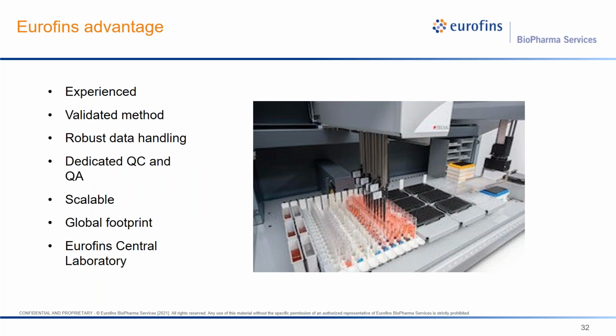So just talking a little bit about the Eurofins advantage and us running this. We are a preferred partner to run this method. We have gone ahead and validated it within our shop. We also have it qualified to run on our TECANs so that we can run high throughput samples through this, and we have a dedicated QC and QA group that have gone through this data and understand the method. We've tried to make it very scalable so that we can run a single plate of samples as they come in and provide a fast turnaround time, if you're looking to pre-qualify patients to enroll in your study, or if you want to screen many, many patients at the end of your study to see whether they had protection throughout. We have a global footprint and the Eurofins Central Lab also provides central laboratory services so that your samples are properly kitted and labeled and everything's set.